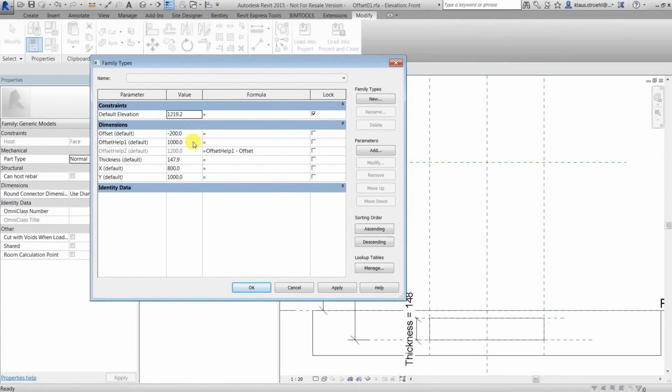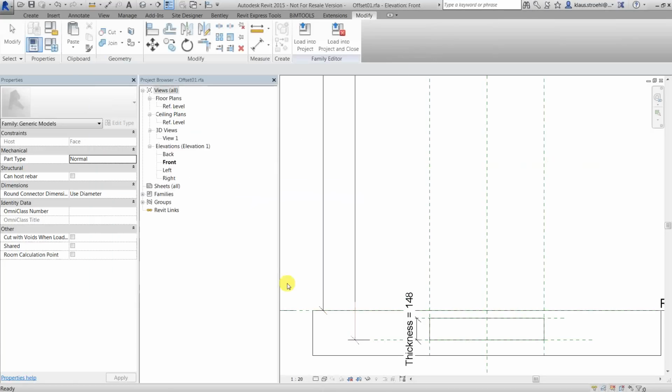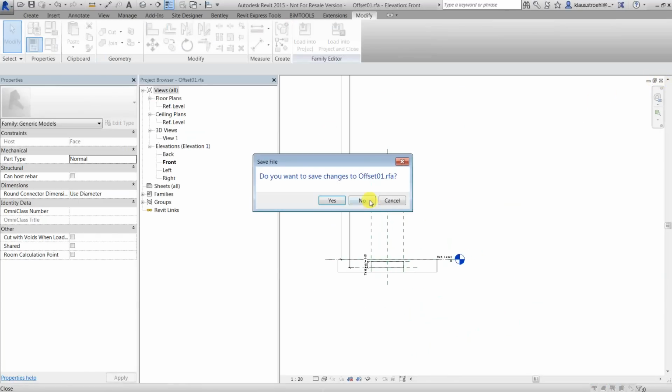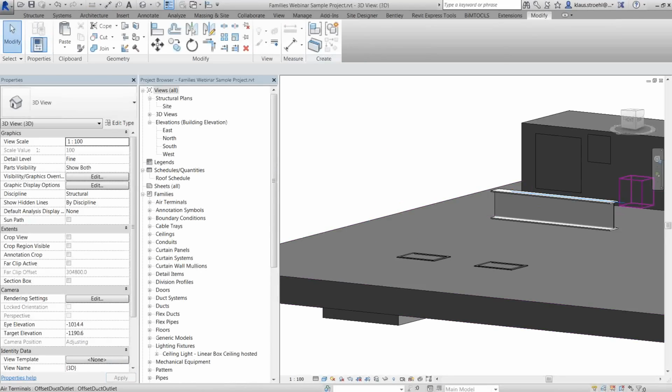So at the moment we can only give it a maximum offset of 1000 because it can't be more than this offset help 1. So if we give that a very high value, like I don't know 20,000 or something like that, I should never be able to reach that because I will never have an offset high like that. I will provide you with some of the sample files. There are a couple of formulas embedded here which allow you to foolproof this family, right? But I won't go into that because we don't have enough time, unfortunately. So yeah, that was the first trick I wanted to show you. And let's go to the next one.